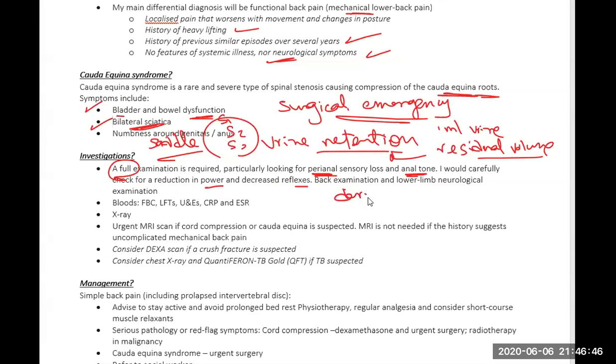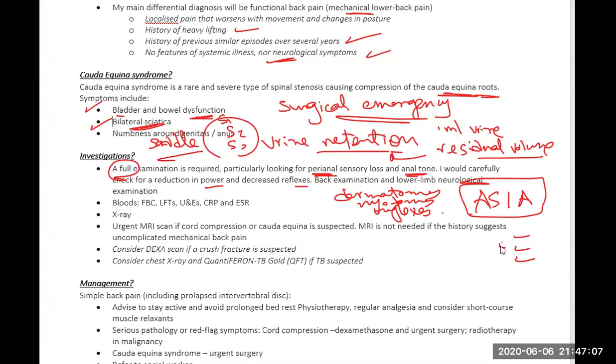So dermatomes, myotomes, and reflexes. And what we usually do is we just look at the Asia chart. And if you don't know what that is, you have to look it up. It's really important. So Asia chart is just a chart with all the dermatomes, myotomes, and reflexes. And you just mark on that chart and you write the power 4 out of 5, 3 out of 5, and you just file it in the patient's notes. It's really simple and easy.